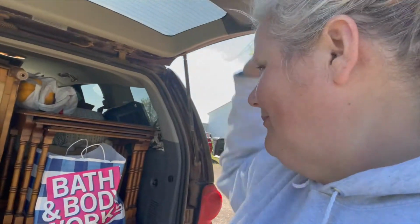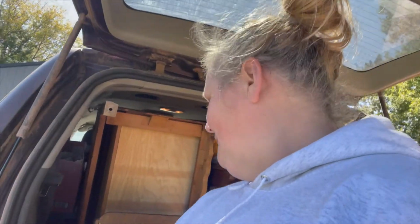So here we go. There are a few bags in here from Target and from Bath and Body Works. We have an outlet by us, and we went and picked up some candles, cat food, necessities. So that stuff obviously does not count.